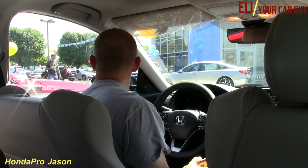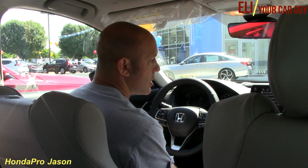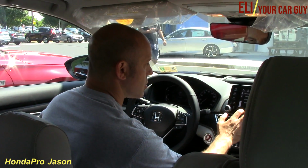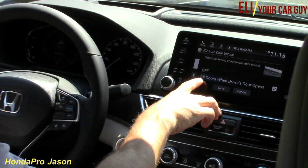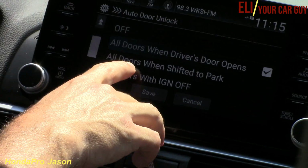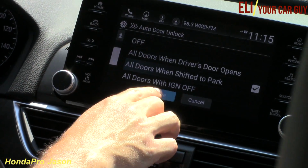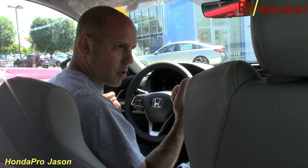Because the doors don't unlock until the driver's door physically opens, or you find this little tiny switch and press unlock. So here, there is a setting when you go to door and window setup, door unlock mode. It's set all doors when driver door opens. No. All doors when shifted to park. Now all I have to do is put the car in park, the car is stopped, all the doors open, the kids can get out, no more arguing.